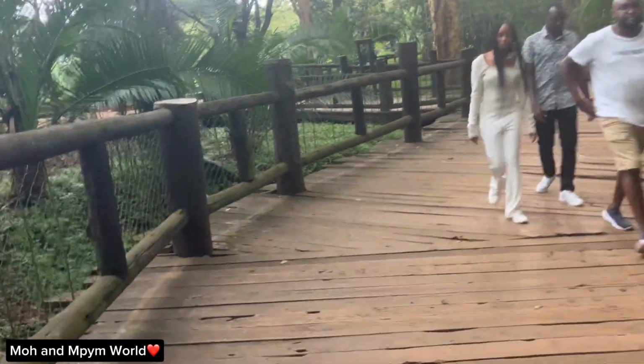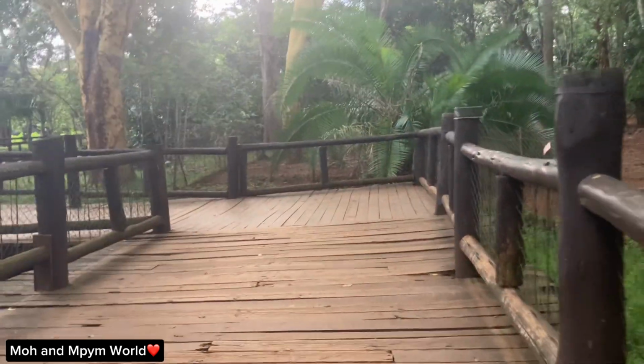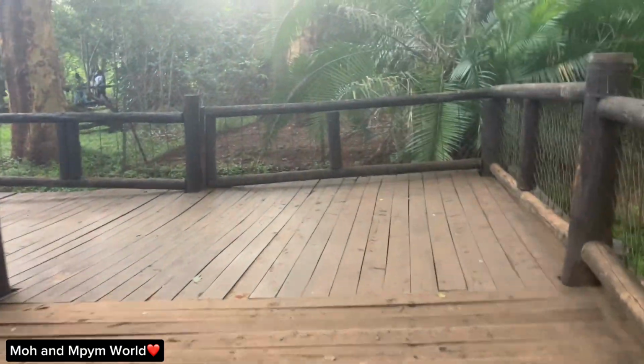I think it's between June and October, on the months when it's not raining. So we're just going to walk and follow these trails. And there's a big, big map. Let me take a picture on the way.